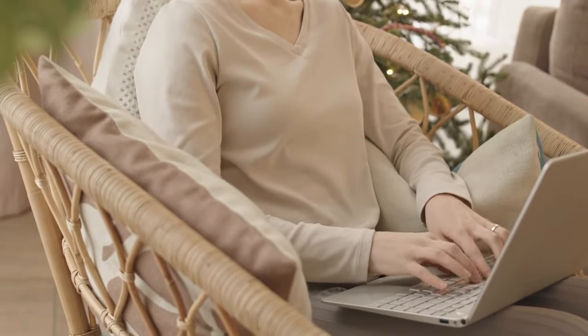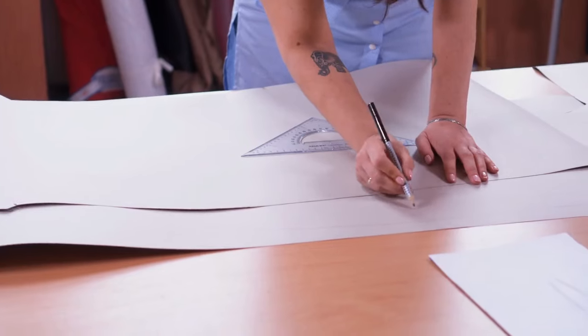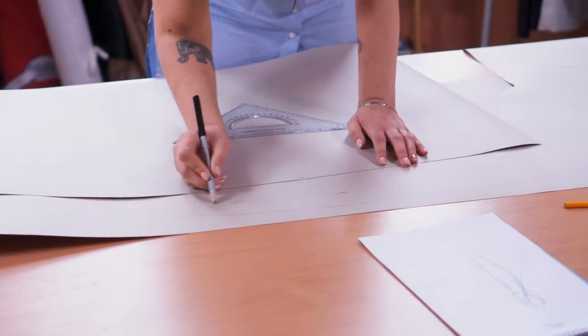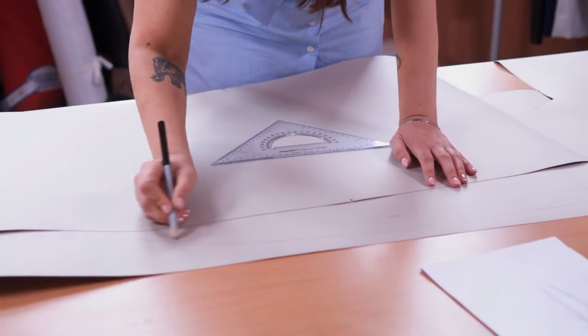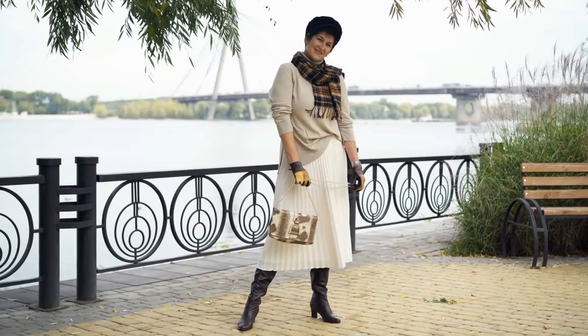Do you love pieces that combine timeless elegance with a touch of modern appeal? If so, you're in for a treat today. I'm going to walk you through a trend that's set to dominate 2025, the drop waist dress. And trust me, it's a piece every woman over 50 will appreciate.